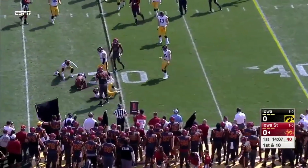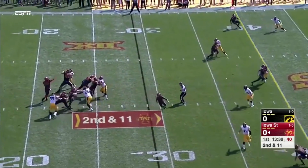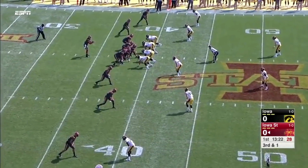Another quick screen, and this one is absolute. On one side of the field in particular. Now, second and long for Iowa State, a situation they want to be out of, and that ball's caught just short of the 40-yard. They need one.